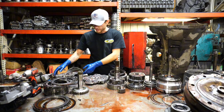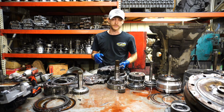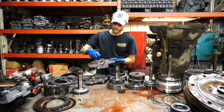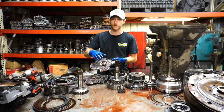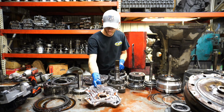Alright everybody, we've got our 68RFE apart. I've got to get over on the foot press and take some of these molded pistons out of these drums, but that's pretty self-explanatory. I did want to touch on this. We got this pump apart. Normally down here in this riding section where the gear rides, inside of the gear body, that's a notorious problem for these things to go out when they overheat. But this one seems to be in really good shape.